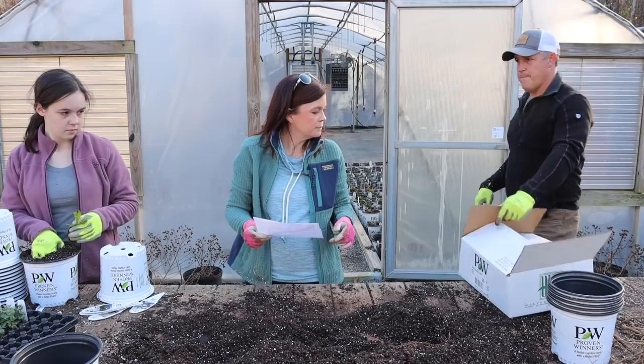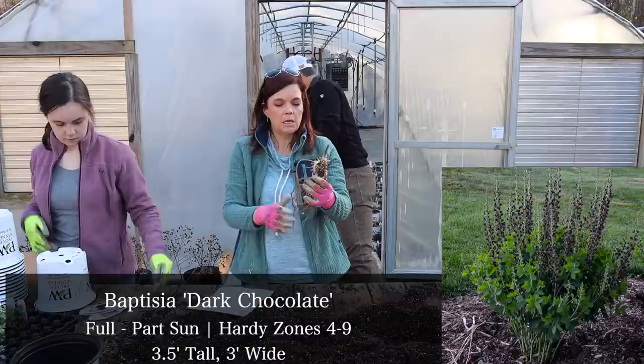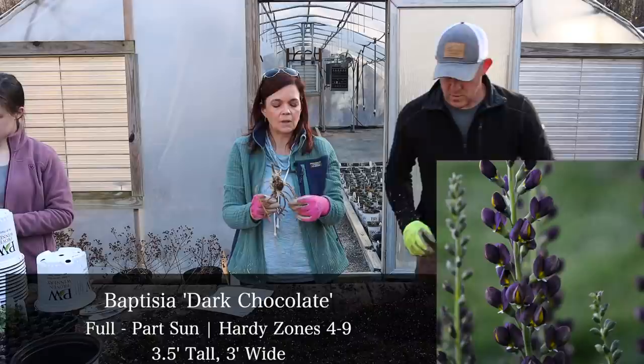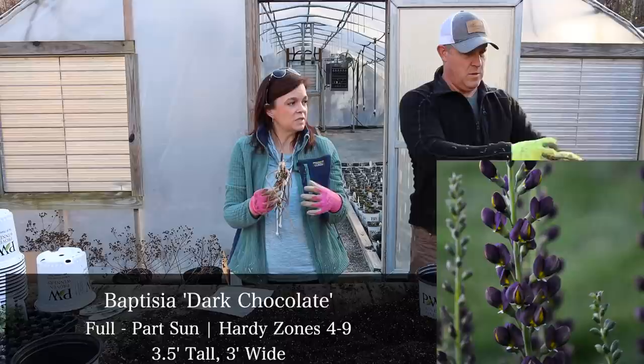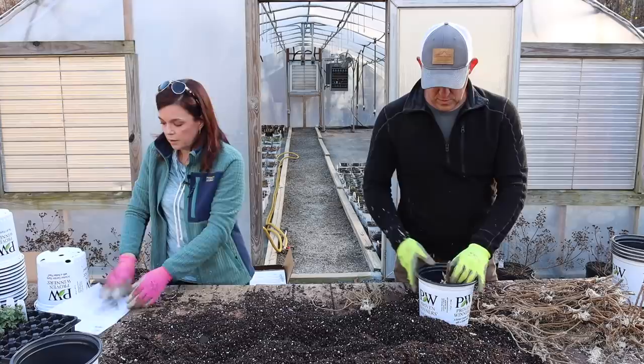Baptisia is a great perennial, if you don't know. Look at this great root system. I love Baptisia because it's so easy, just low maintenance. This is Dark Chocolate, gorgeous foliage on it, and even prettier blooms. I mean, they're easy. Easy to grow. Easy to have in your garden, very long lived.